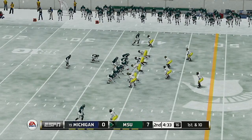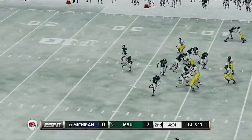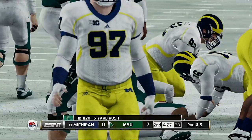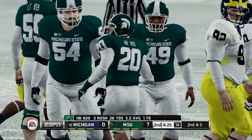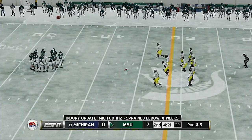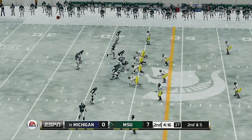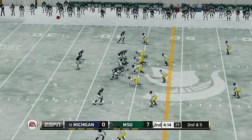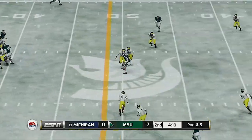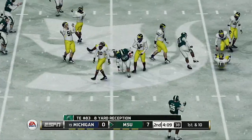Down! Blue 19! Blue 19! Nice run there. From their own 43-yard line, it's second down. The Wolverines quarterback, we saw him taken out earlier down there on the sideline after being injured. I don't think he's in that much pain right now, though, and I would bet that he'll be back in the game before today's done.